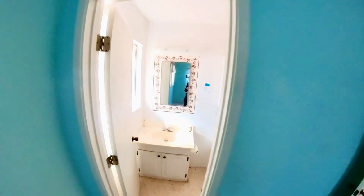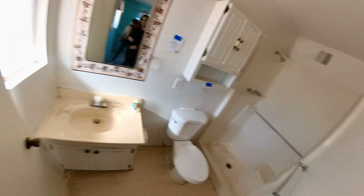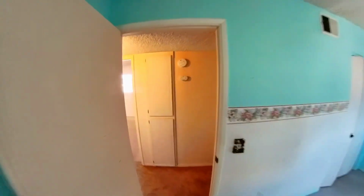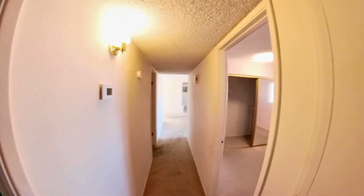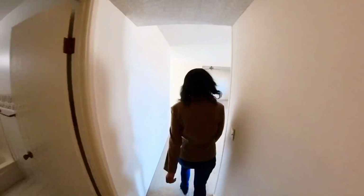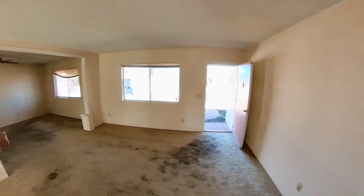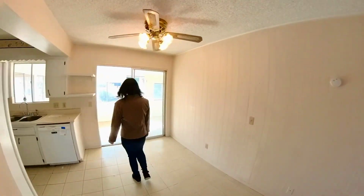Huge backyard. Look at that. Yeah, the yard is really amazing. The yard in this property. I noticed when we were coming up that it has a really extra large yard. So why don't you show that to us? Okay, absolutely. So you walk through here. Beautiful. Look at that. This neighborhood is one of the best neighborhoods in the Verde Valley.